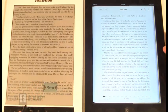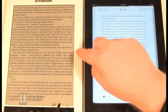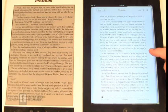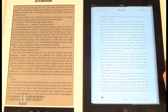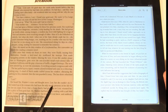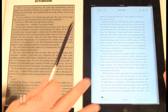With the Jetbook Color, you can see that it does feature some pretty not bad crisp resolution. Looking at it, which looks better? It's hard to define better. I would say that the text, in terms of character to character, looks better on the iPad, but this reminds you more of an actual piece of paper. It simulates the reading experience from a book more than that does.